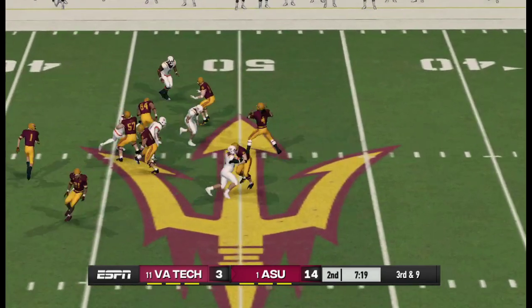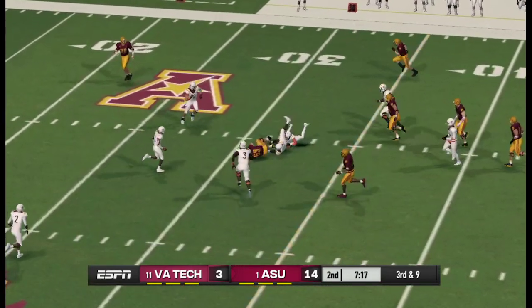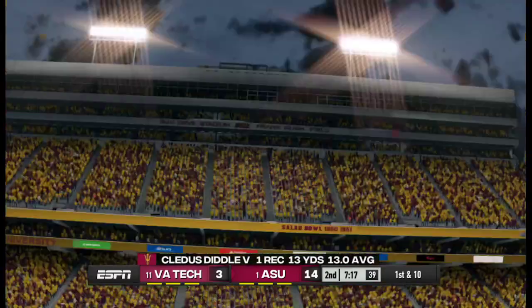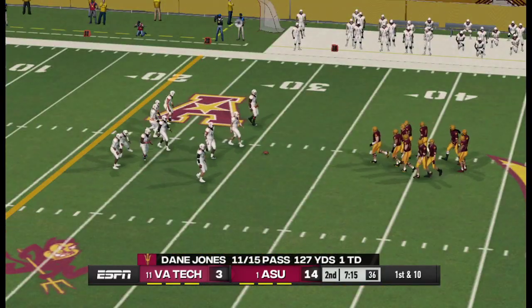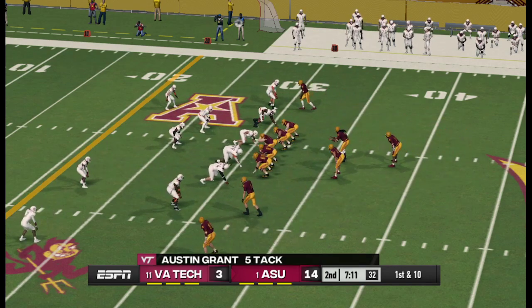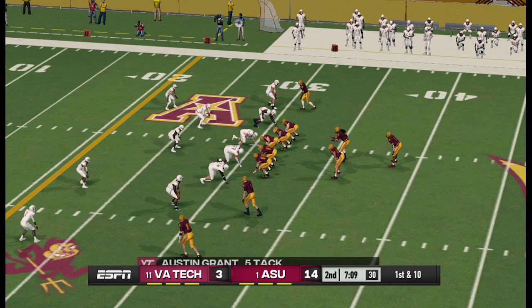4 wide. James looks, throws it over the middle, and it's completed to Cletus Diddle, the 5th, CDB for 13 and a 1st down. I didn't even think it was to that man, but what a throw and catch. I thought it was going to that guy in the flat.